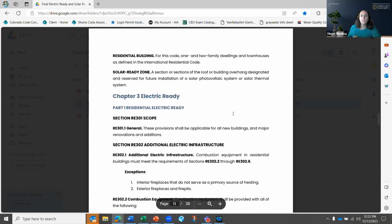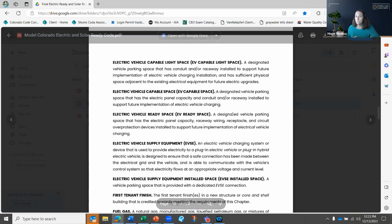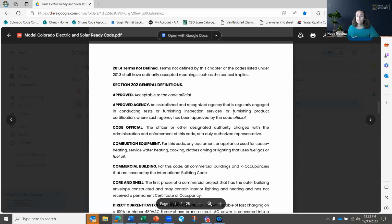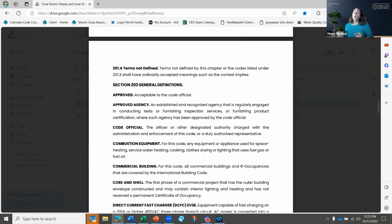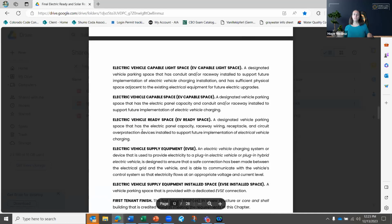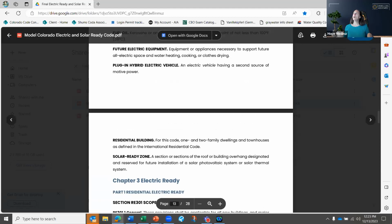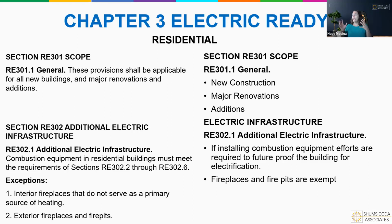Let's see if they put in here what major renovation is. So they do not have it defined as far as what is considered as a major renovation, which is probably to your advantage. And I think, if I remember, the conversation about it is the fact that there are a lot of jurisdictions that already have a defined definition of what a major renovation is. Some call it a major alteration. So that may have been why there wasn't a definition expressed.